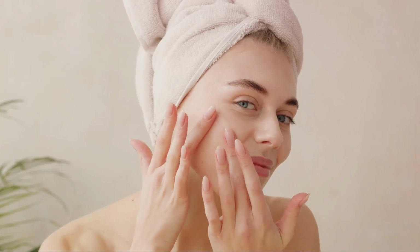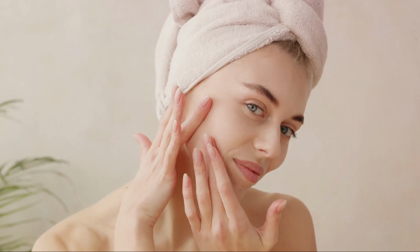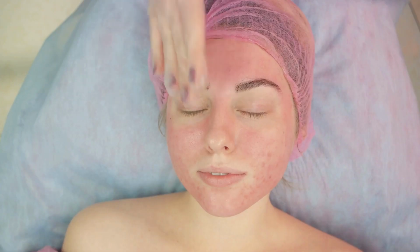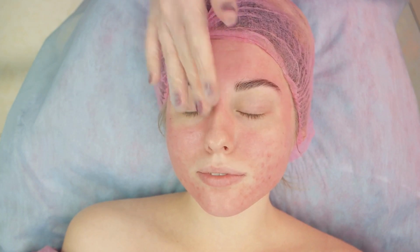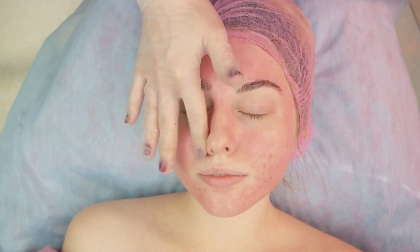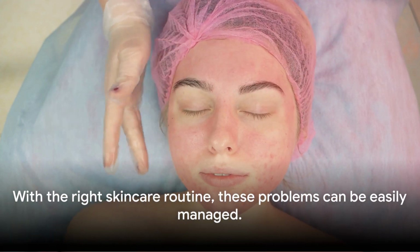Dullness can also set in as dead skin cells build up, reflecting light poorly and giving our complexion a lackluster appearance. Regular exfoliation is key to combating this. Increased sensitivity is another winter woe. The cold weather can weaken our skin's barrier, making it more susceptible to irritants, redness, and discomfort. But don't worry, with the right skincare routine, these problems can be easily managed.